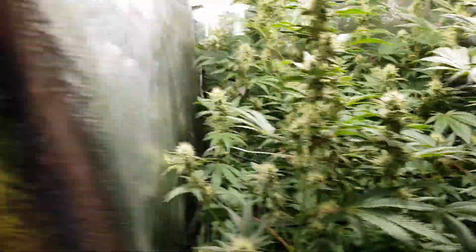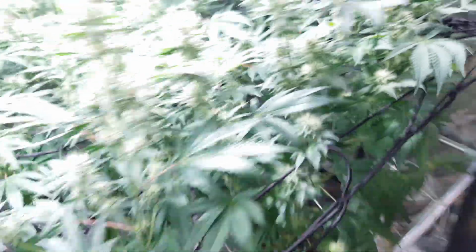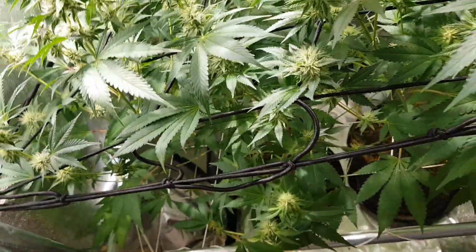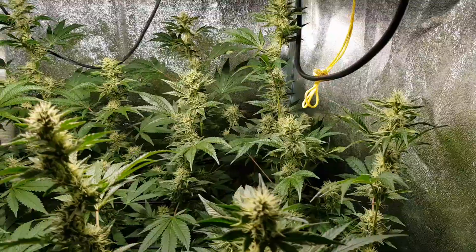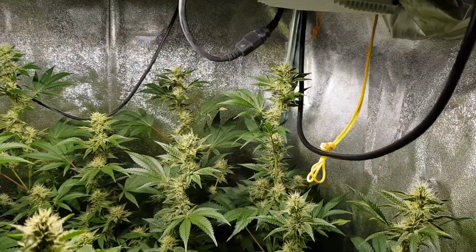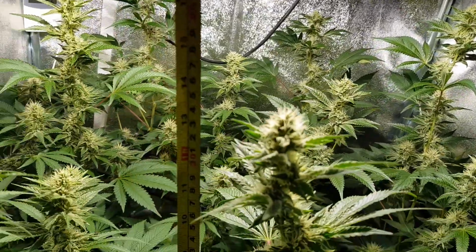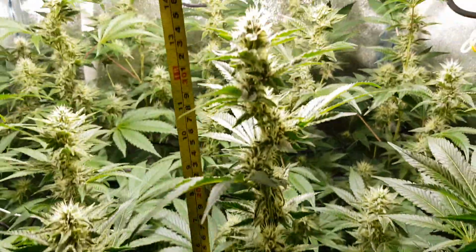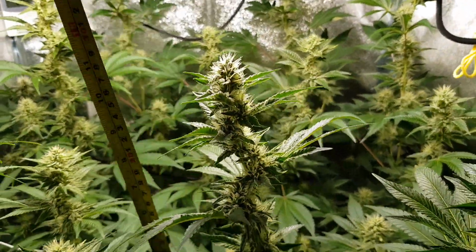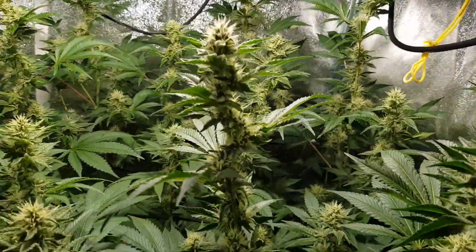Hang on, I'll just get my tape measure. 2 seconds. It's alright. We got the tape measure out. So what length are we... Some of these, if we go from the black scrog net. So, there we are, guys. We're on the black scrog net here, just over a foot colas, and a lot of these will be the same. That's not even the tallest one.